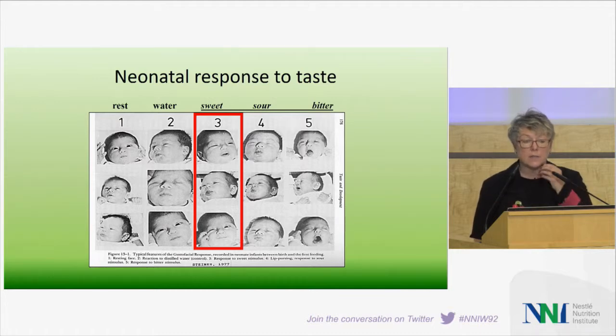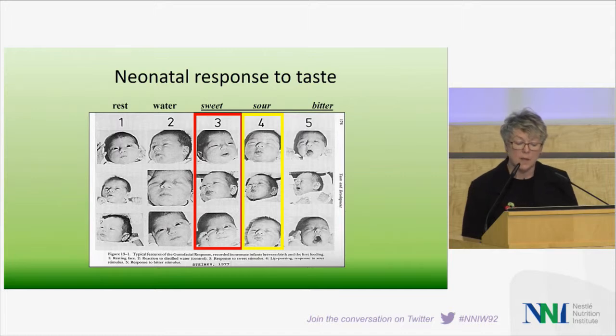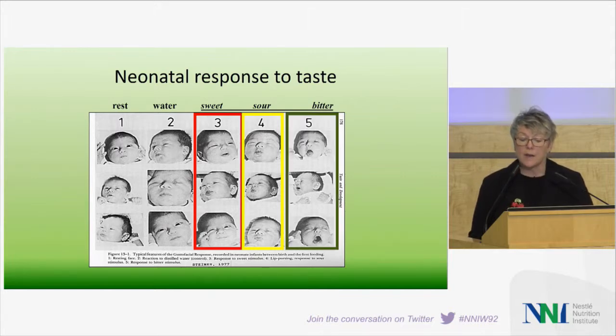And as you can see, there's the tongue protrusion, showing that they like this substance. With sourness, there's lip pursing, and this is citric acid in solution. And then with quinine sulfate, the bitter component, you can see a gape. So the child is really showing an aversive reaction. And look at the eyes as well as the mouth.